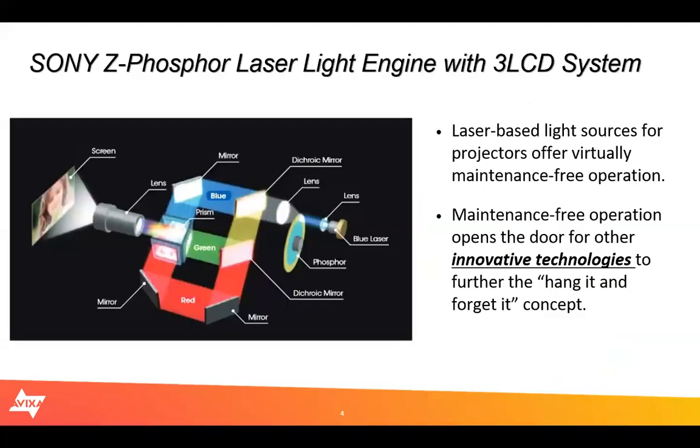So let's take a look at the laser phosphor light engine and how that works. So the laser-based light sources offer virtually maintenance-free operation. And that maintenance-free operation kind of opened the door for other technologies that enhance the hang it and forget it concept. So that's the ideal for a projector, is to have no maintenance. You hang it and install it, and you don't have to mess with it anymore.